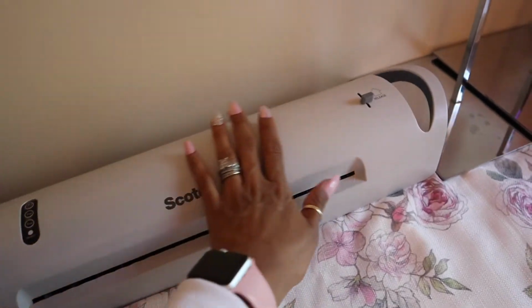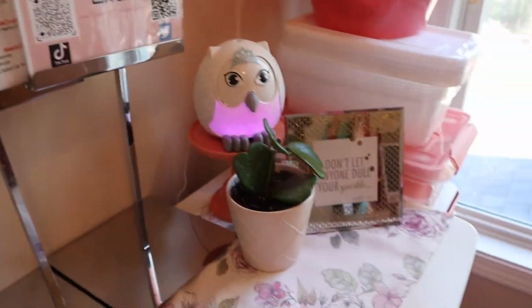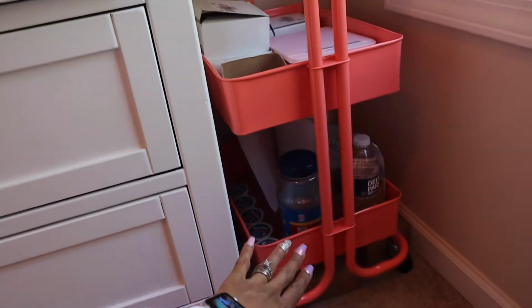This is my laminator, my diffuser, plant, and I love this cart. I got it from Hobby Lobby, and I keep some of my business cards up top here, and I have my scale.